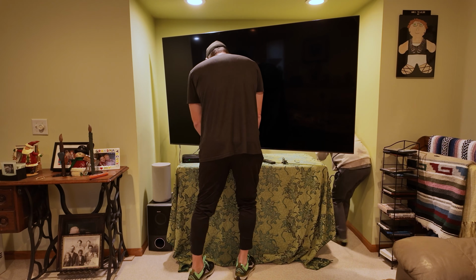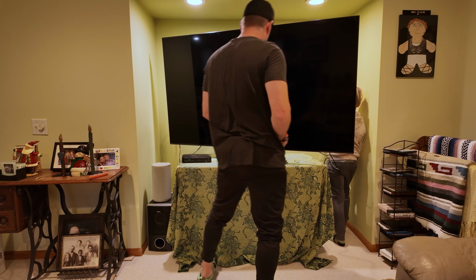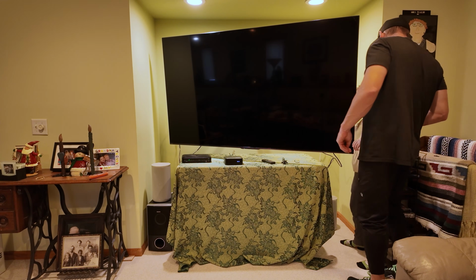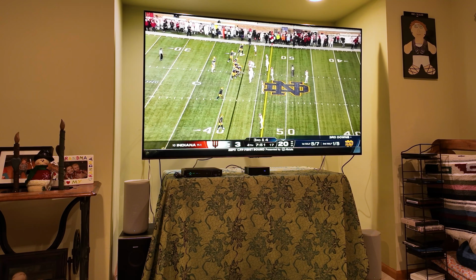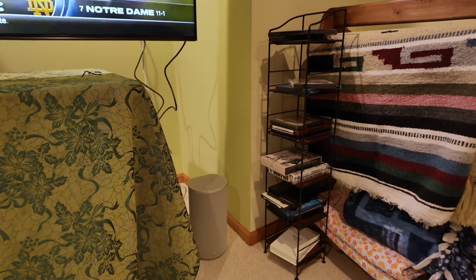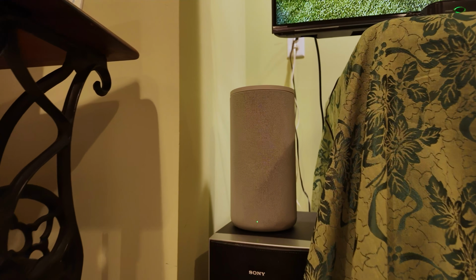We even connected it to a non-Sony TV, which is okay. You do not have to have a Sony TV to make all this stuff work. And it did not disappoint. Smaller room, speakers were all over the place too. We had one of the front speakers lower right. We had another one kind of sitting on a subwoofer.